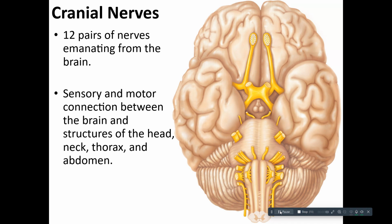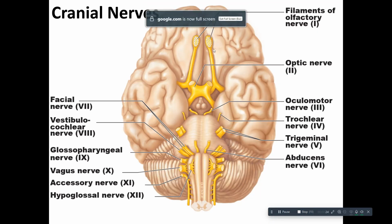Hey, anatomy students. Today we're going to do a video about the 12 pairs of cranial nerves that emanate from the brain, creating a sensory and motor connection between the brain and structures of the head, the neck, the thorax, and the abdomen. So I can see all 12 cranial nerve pairs in yellow here.